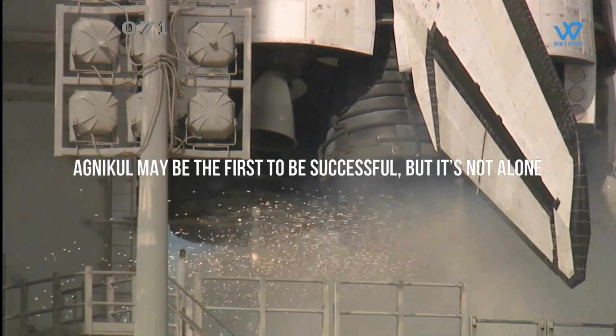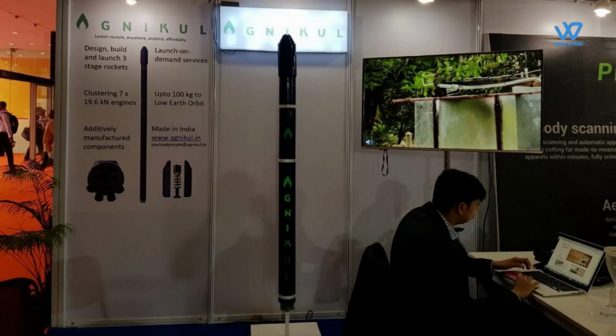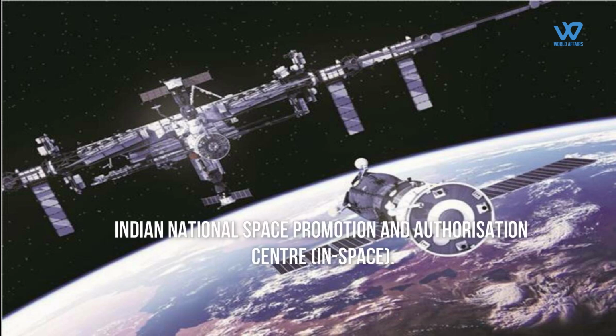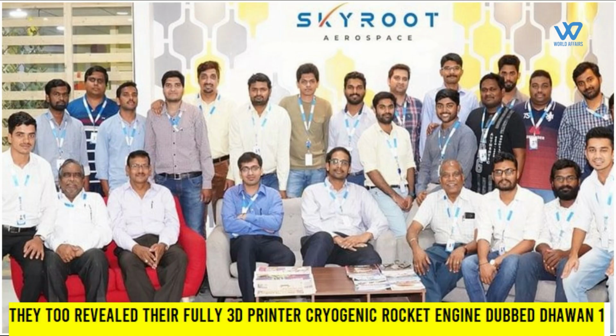Agnikul may be the first to be successful, but it's not alone. Agnikul was the first Indian space startup to enter into a non-disclosure agreement with the Department of Space under the newly established Indian National Space Promotion and Authorization Center. Another space startup is Hyderabad-based Skyroot Aerospace.